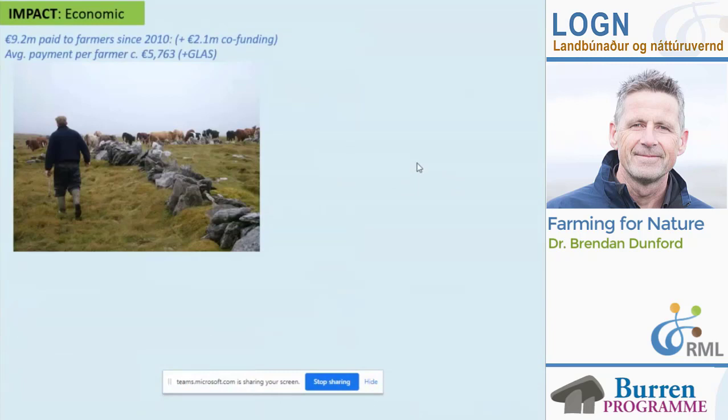The economic impact has been very significant. About 9.2 million euros has been paid, as well as 2.1 million of co-funding from the farmers. The average payment is around 6,000 euro. Now this is in addition to other payments. So for environmental management, the average payment for our farmers is about 10,000 euro. 6,000 from our program and 4,000 from the national program.